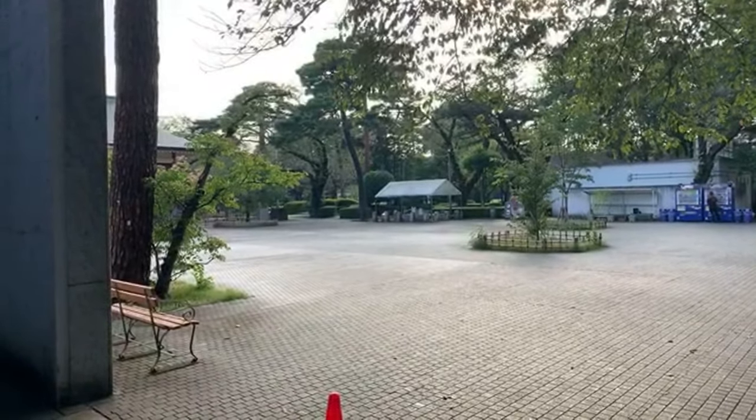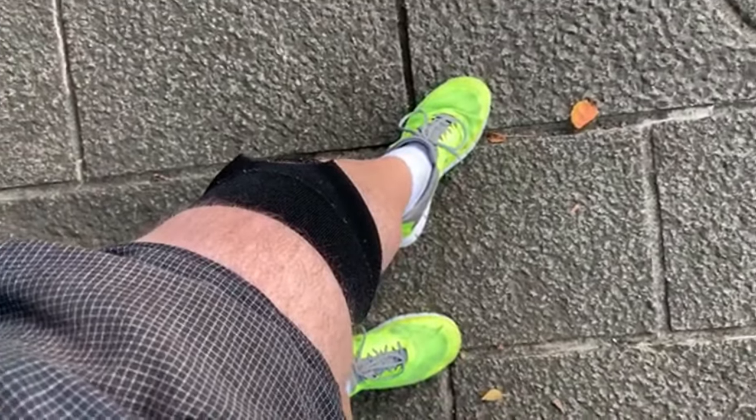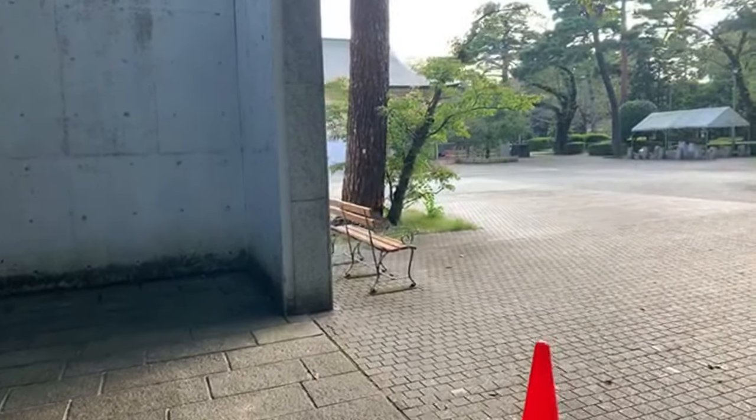You need to tape up your knee. Actually, okay, guys, I'm so old. Yeah, I'm going to show you my leg. I wear a knee brace. So I've had my knee in a brace this whole time, and I'm still hurting.